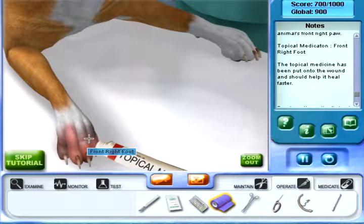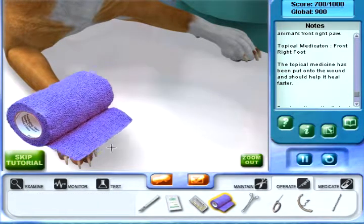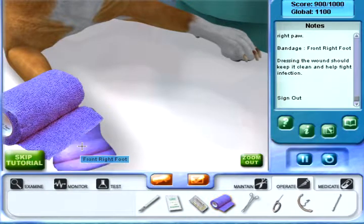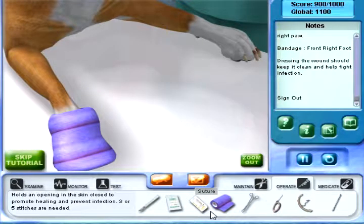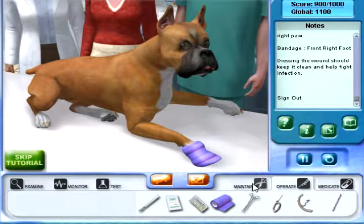Nice work. Now select the bandage in the Operate group. Point to the wound on his right paw and click the mouse to apply the bandage. Excellent job. Click the button to return to the previous view of the animal. Click the button with the check mark near the bottom center of the screen.